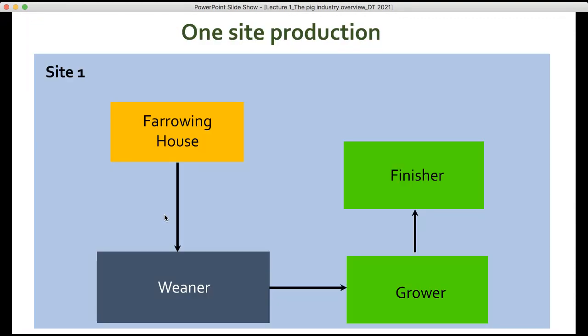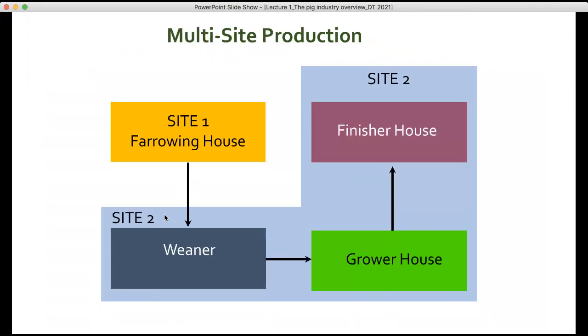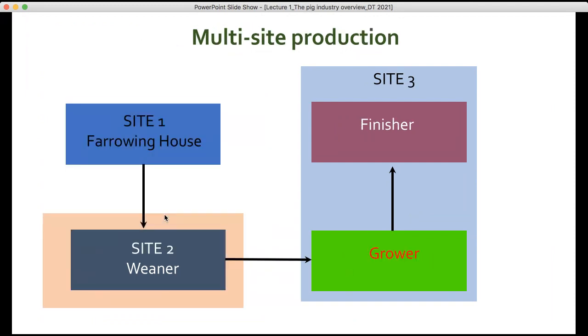So this is just to demonstrate the different production setups. You can have the whole shebang on one site, so farrow to finish. Or another common setup in Australia is multi-site, where you have your breeders on one site or farm and then your progeny pigs on another site or farm. And then you can even get to three levels of multi-site production where you'll house your weaners separately.